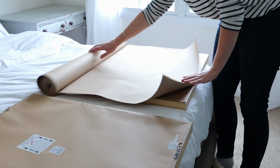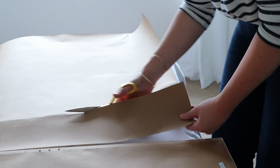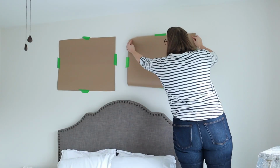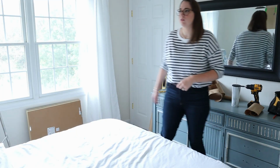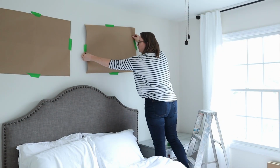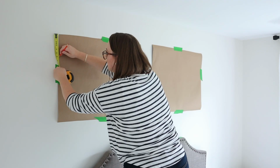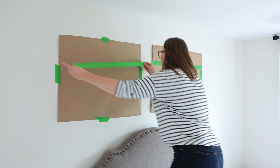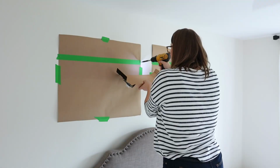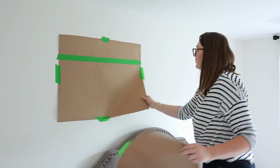We ended up finding 2 pieces of art from Target, and I decided to make paper cutouts to represent the frames so that I could determine exactly where I wanted to hang them. I used some painter's tape to secure them to the wall and then stepped back to check if they were spaced out evenly and then adjusted them as needed. I made marks for where the screws had to go, checked that my marks were level, and then came in with pieces of tape also marked with where the screws needed to go. Then I made tiny holes to mark the screws and removed the paper, and that's when things stopped going my way.